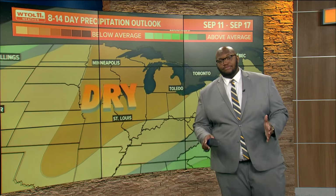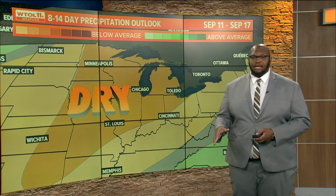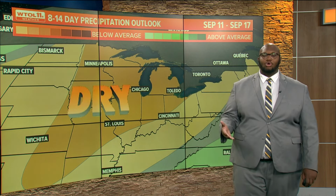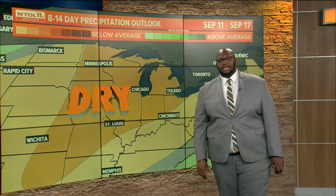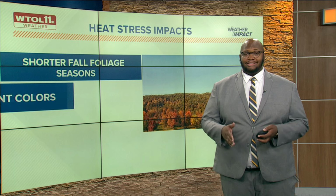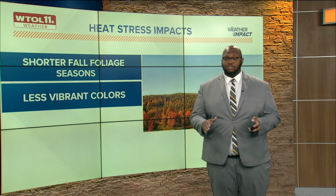Now, as we look at the next 8 to 14 days with that precipitation outlook, this is not what we want to see. We have some dry conditions going into the middle of September. So it's still likely going to be at least below average on rainfall, and above average when it comes to those dry conditions across Ohio into Indiana, Illinois, and even up into Wisconsin and Michigan. So when we talk about those heat stress impacts, when that does happen, we'll see a shorter fall season. And that means less vibrant colors as well.